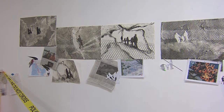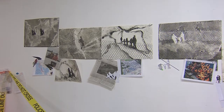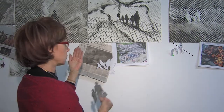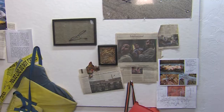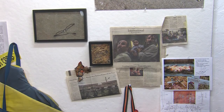This, titled Perilous Journey, like the Parallel Migration piece, it shows people forced to move, the shadowy silhouettes, figures she cuts out, then layers them under fences. People crossing borders, facing uncertain fate. Glasses she found in the sand. She calls this the evidence.